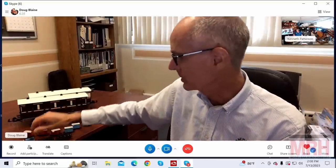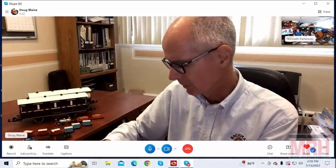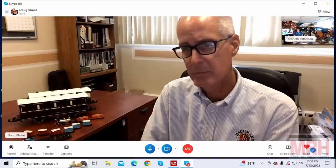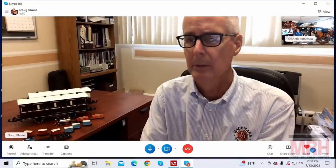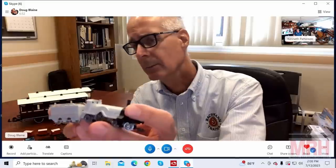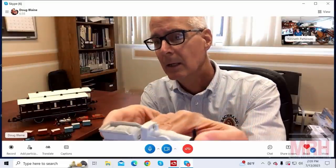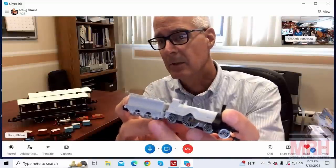So now that was HO narrow gauge, we're going down to N scale now. Okay. This is an early production sample. This is Emily, and this is based on a Stirling Single prototype. Here we go. Very nice. Yes. Look at that. That is Emily. And did you say what scale is that? This is N scale. Okay. Very nice.